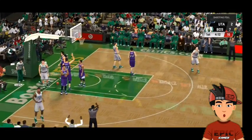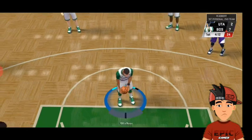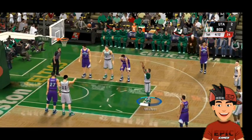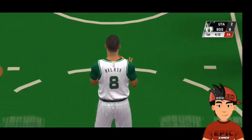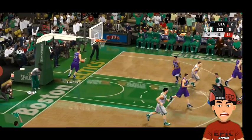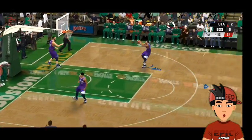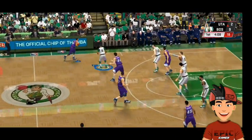There's the whistle, fouled hard, and the shot will go to the line. This is his first free throw of the game. First free throw is good. And so Walker nails both of them. Here's Conley. We're about 3 minutes into this first quarter.